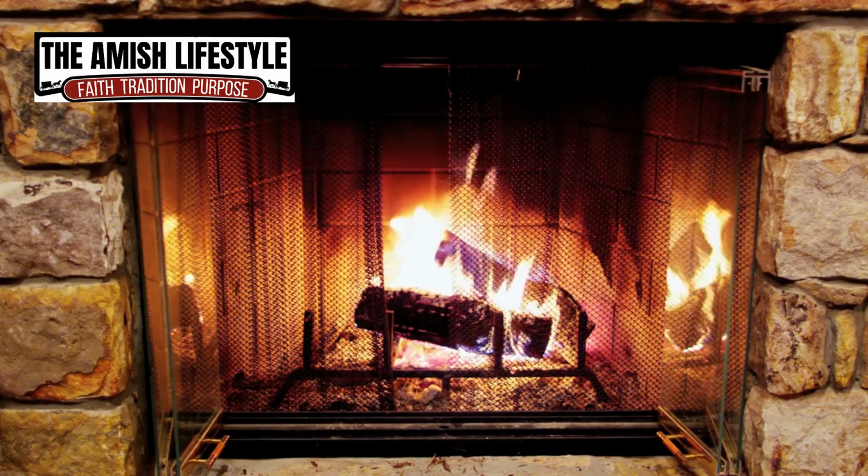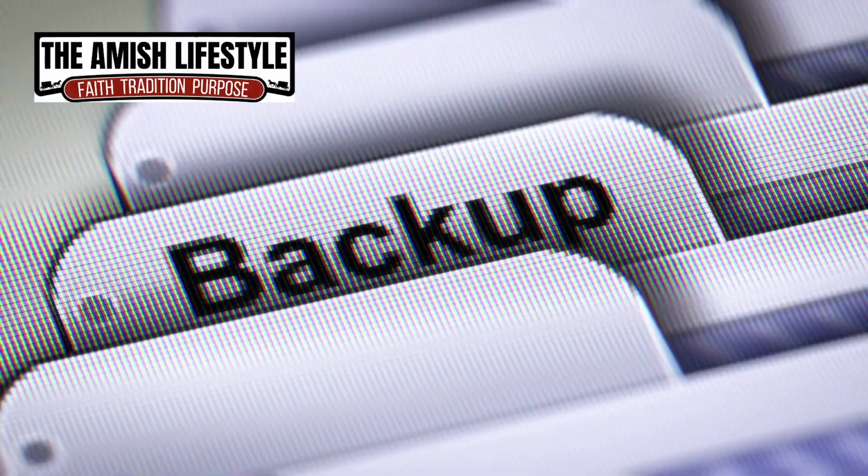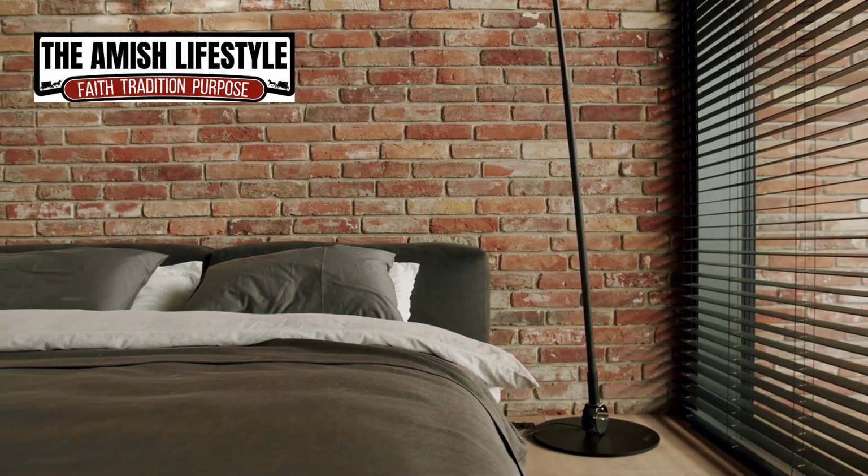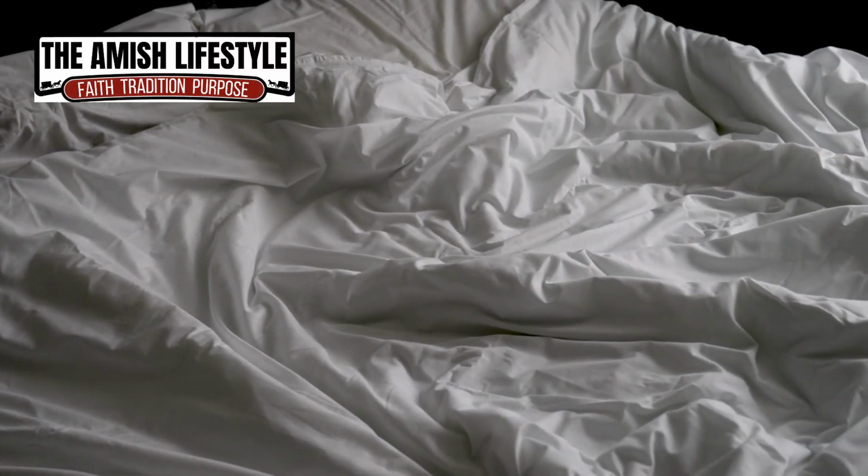14. Hot bricks in the bed. No bed warmer, no problem. The Amish have a backup plan. Hot bricks. It sounds strange, but it works.